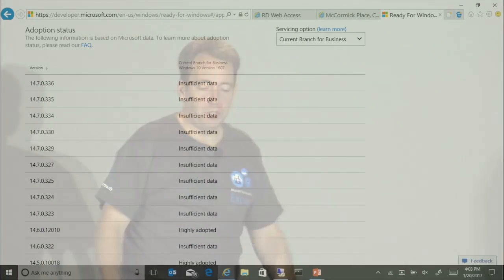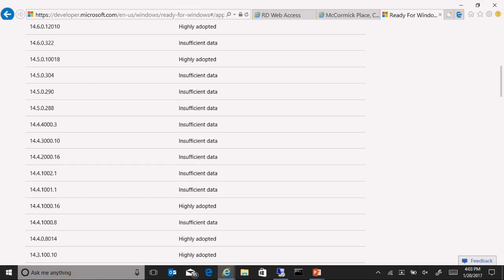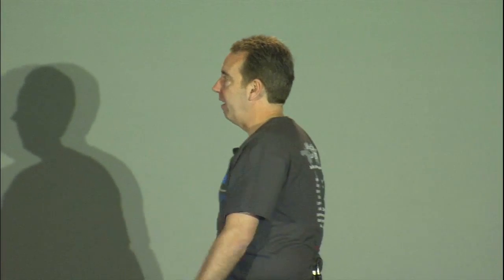If you see a version that says insufficient data, we don't see that particular version running on very many machines of those 400 million. If you see a version that says highly adopted, like the 10018 version, that's a pretty good sign that that app doesn't have any issues. If it's highly adopted, it's being used on a lot of machines, hundreds of thousands of machines, and as a result, probably not one you need to worry about. So definitely check that one out. That one doesn't require any subscriptions or anything like that. Just go out and search for whatever applications you want.